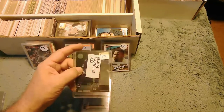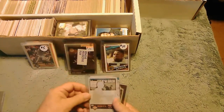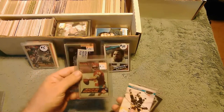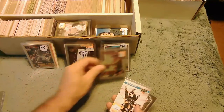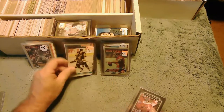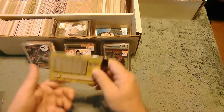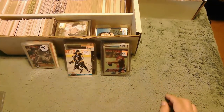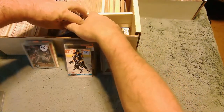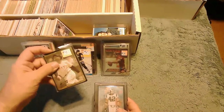Peter Forsberg still has the film on the front, which is nice. Preserving the card, baby. Here's a Joe Montana Edge FX. So that was Collector's Edge cards. Here's a Mario Lemieux, hockey, and racing Terry Labonte. Even got a little spot on the back for autographs. I don't know what all's in these boxes, guys. I didn't even look in here. I just slid it up there and said, roll that into it.